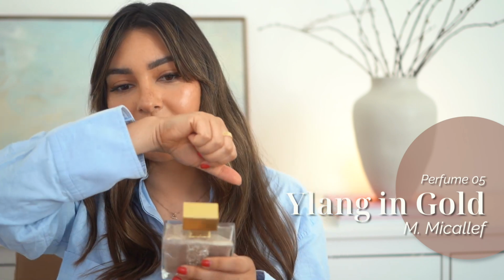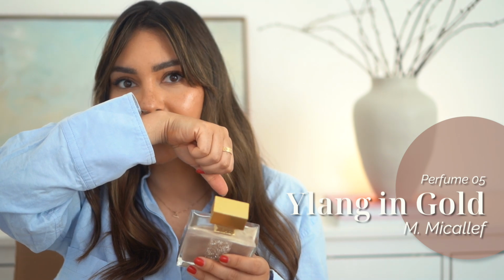I've just tried another really tropical beachy scent this morning and it's just too much for me. Something like Soleil Blanc. I don't know why, but it doesn't vibe with my chemistry. Maybe that's the case. However, I love this one.